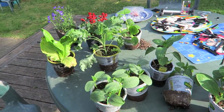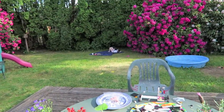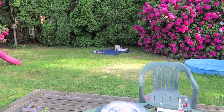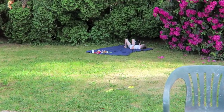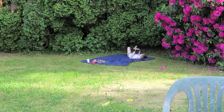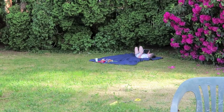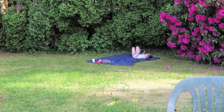We should be gardening and like pulling weeds and stuff, but instead, you see that cutie over there? Well, guess what? I'm gonna go sit with him. He's in his undies. I'm gonna go sit with him on that blanket, and we're gonna just chill outside for a little bit. Hans actually just got home. He's showering, and then maybe he'll come chill with us.